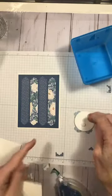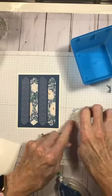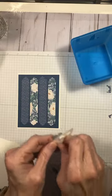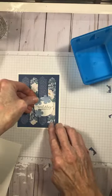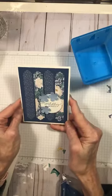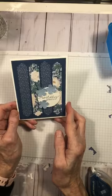You could put some little pearls or rhinestones in the center of those flowers, would look lovely. And maybe even a couple of little leaves coming out as well. But I just wanted to give you an idea. But I just love how the paper is so pretty there. And I really like that. I wasn't sure I was going to like it with the different colors, but I do.